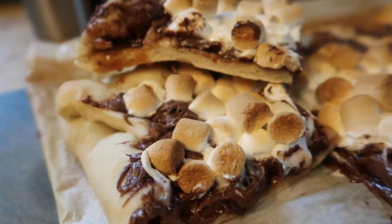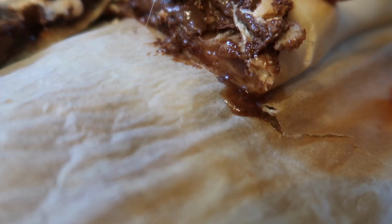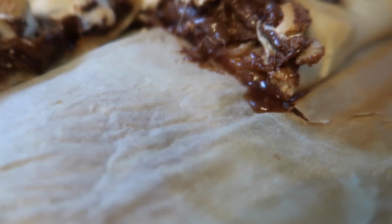This also freezes really well and tastes just as good when you get it back out the freezer, and it can also be eaten cold. Definitely a win, and if you're going to make it, I'd make 2 because it goes down really, really fast.